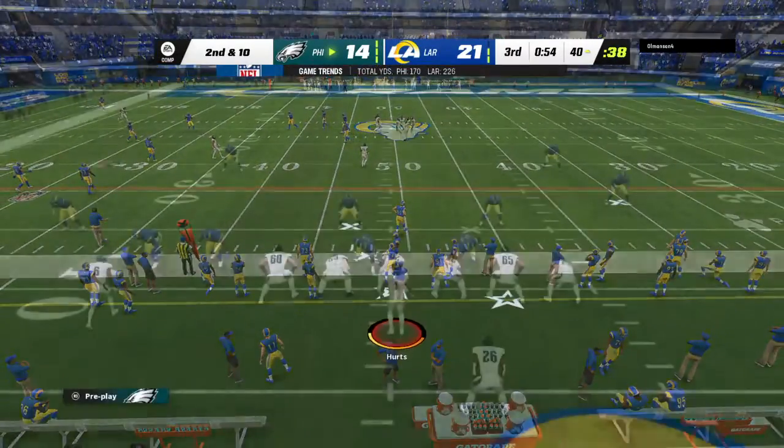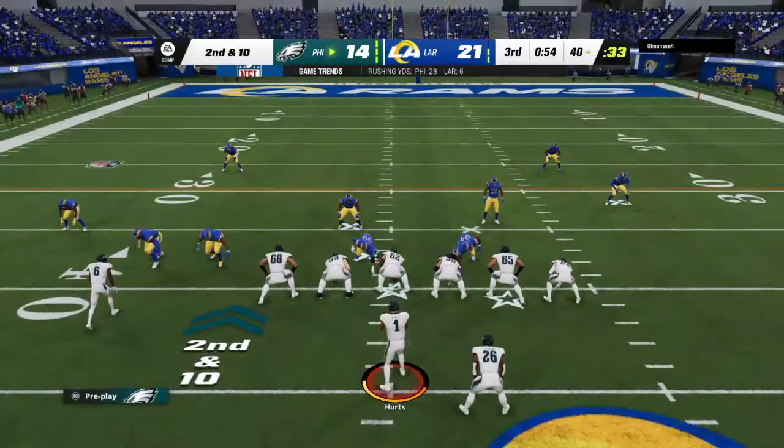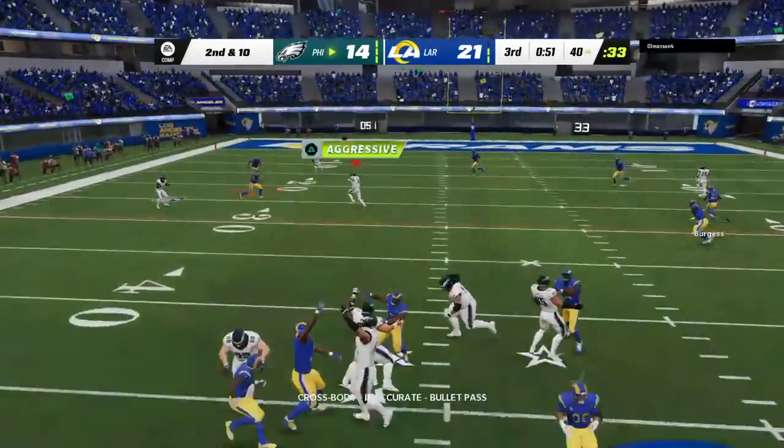Think about the defense right now. Every time they run on the field, they've gone from hoping to intercept the pass to expecting to intercept passes. Their confidence is at an all-time high right now.